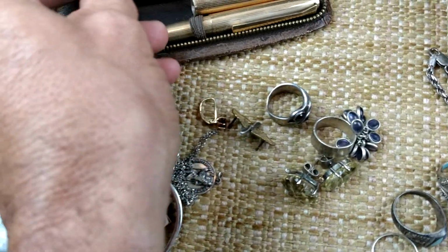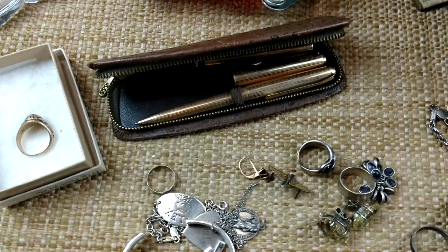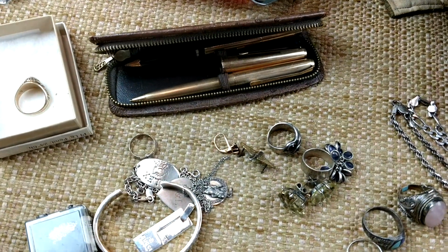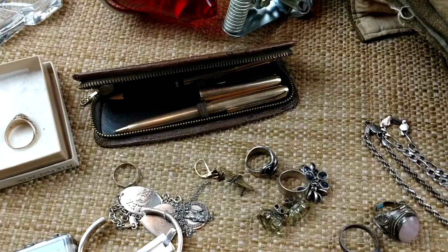But I think the fountain pen is worth about $80, and the mechanical pencil is worth about $60. But seeing it's a matching set like that, I might be able to squeeze a little bit more out of it. Maybe $175.